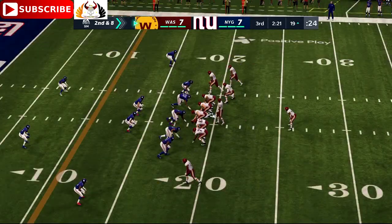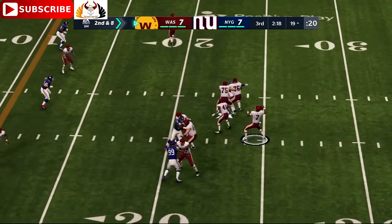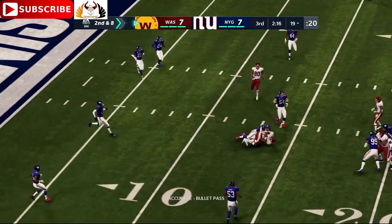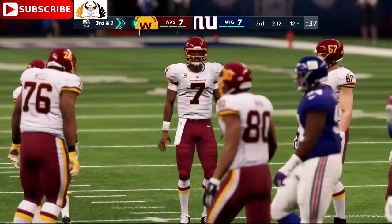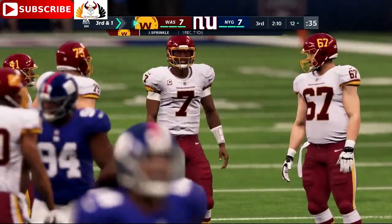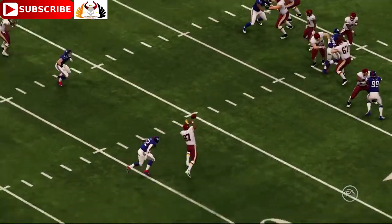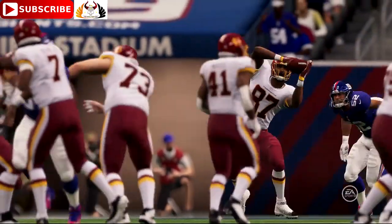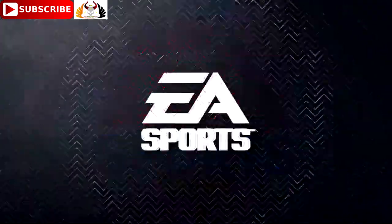Second and 8 coming from the 19. Now it's Haskins. That's complete to his tight end, Sprinkle. And he'll go down here at the 12-yard line. That was play number 7 on this drive, and it got him 7 yards. The completion was given up, but that's why you play zone defense, so that you can have people around the ball when it's caught, and you don't give up much run after the catch.